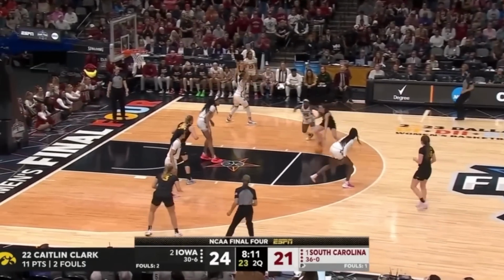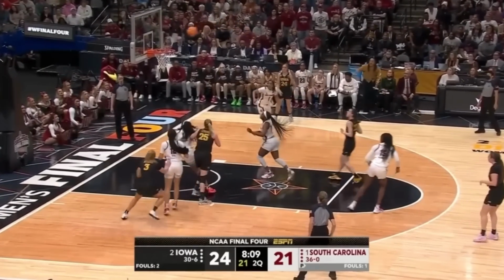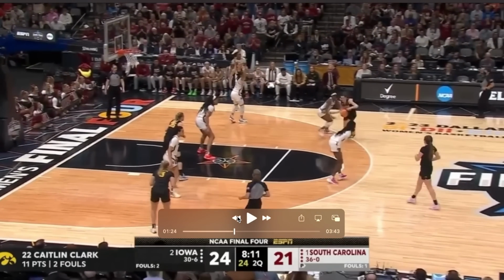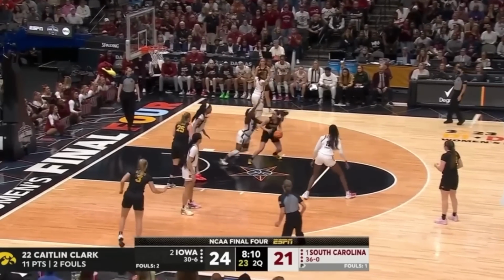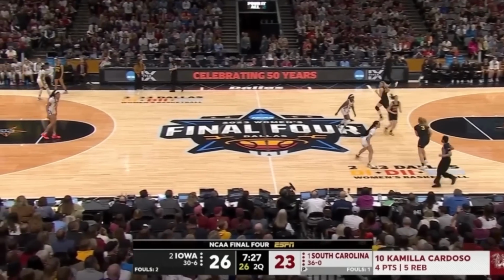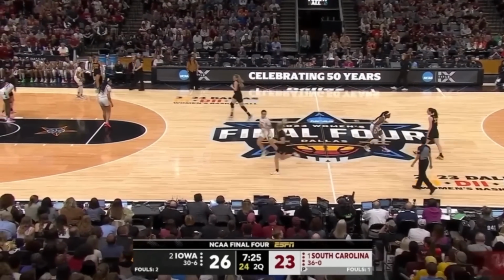Drives hard to her right hand, behind the back. This is a great little Dirk fade right here. Now watch how she gets on balance to shoot this. Wide base right here. The Dirk fade is where your knee goes up slightly. Great drop angle for the mid-range basket.